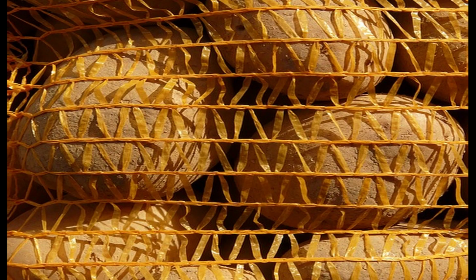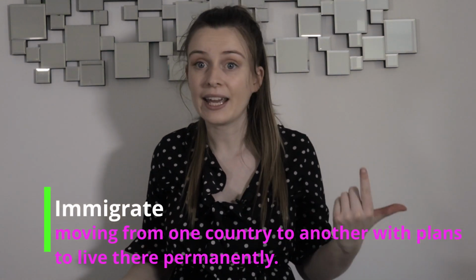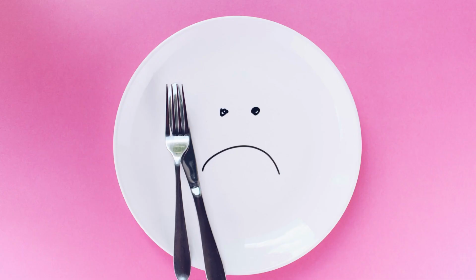even those in storage. Large numbers of people had no food to eat because the potato was their main food source. Many people died due to not having food, or others left Ireland and immigrated to other countries like America, England, Canada. Ireland is no longer a famine-stricken country.